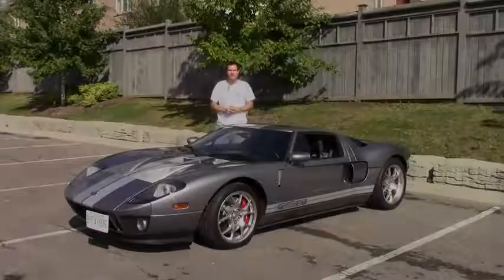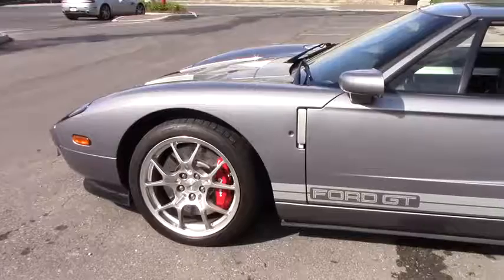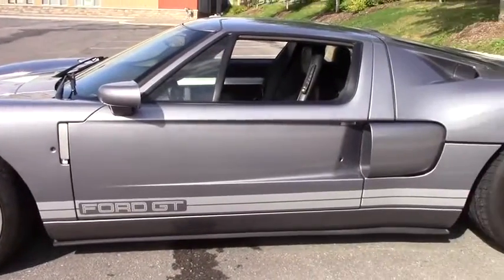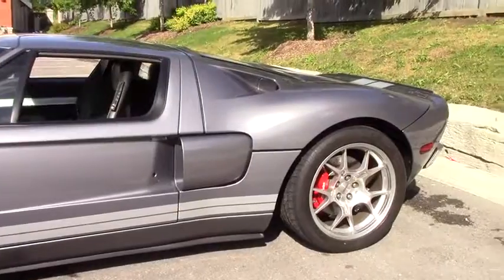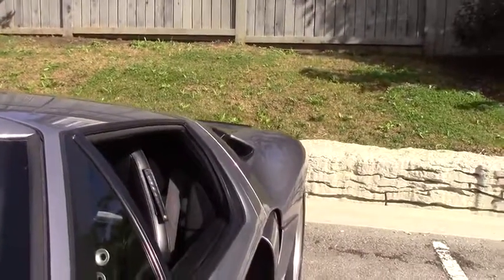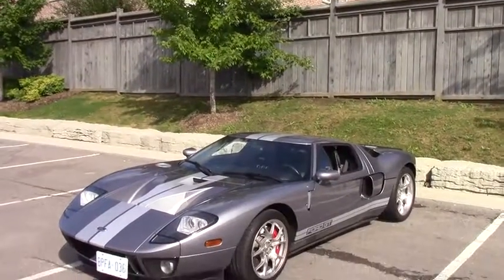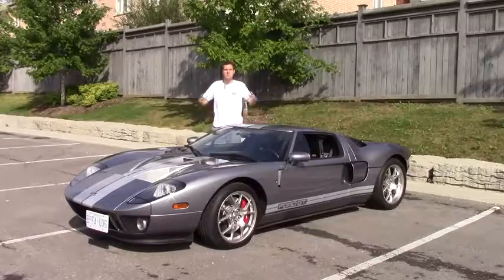But the driving experience isn't the only reason these are worth up to $400,000. Just look at it. Ferraris are Ferraris and Lamborghinis are Lamborghinis, but nothing looks like a Ford GT. The hips, the width, the exotic low-slung look. This might just be the most distinctive American-made car in an entire generation. But is it worth it?